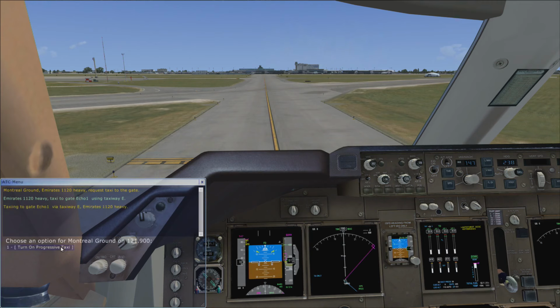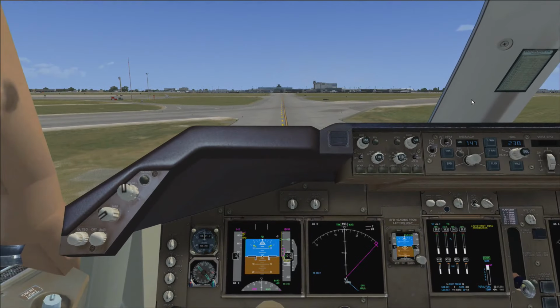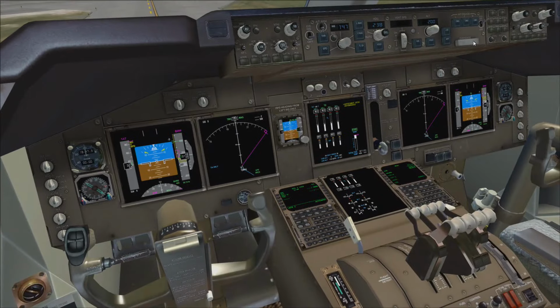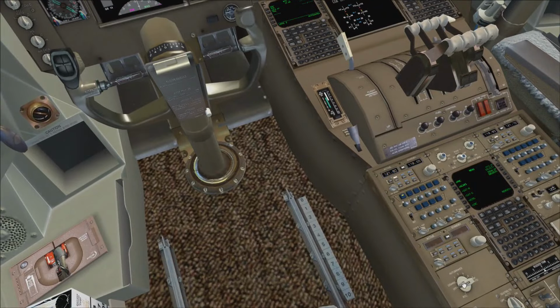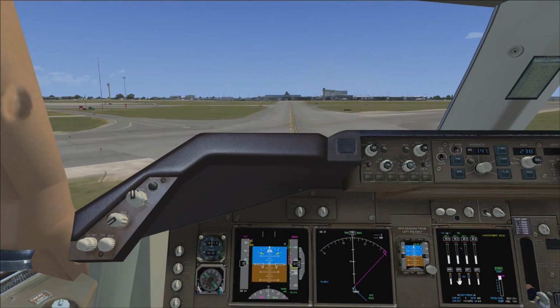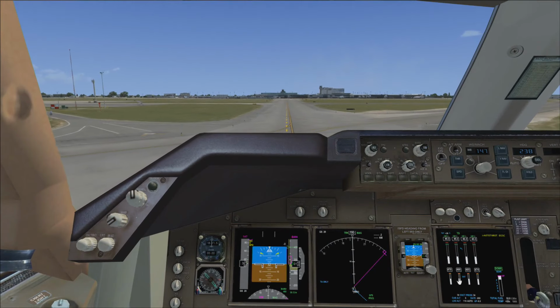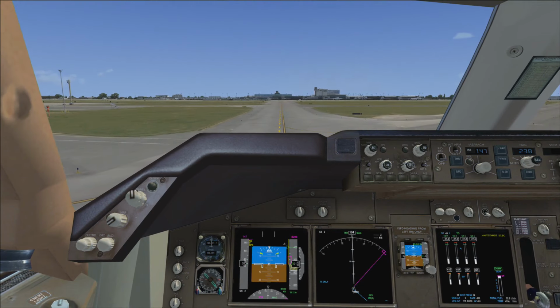Taxiing to gate Echo. Is that on the progressive taxi? Oh, come on now. 1120, heavy. Hopefully we've got enough to get there. Alright, I'm gonna pause it and save it just in case. Be right back. Alright, it's saved, at least for now.